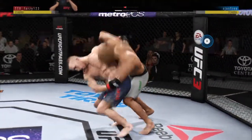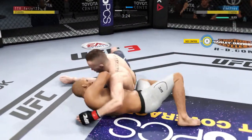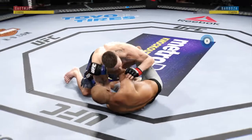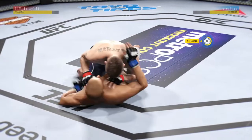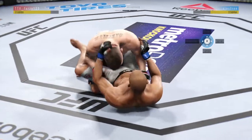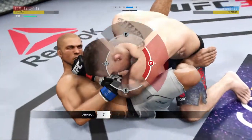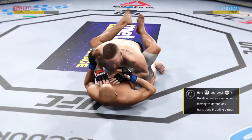Barboza gets up. He is back on the feet here. He's doing a great job of moving and transitioning here on the ground. He's trying to pry his way out of this half guard now. Into full guard here. Attacking the arm here. We cross the midpoint. And he escaped the arm bar.